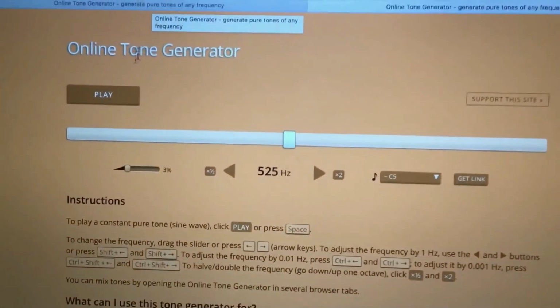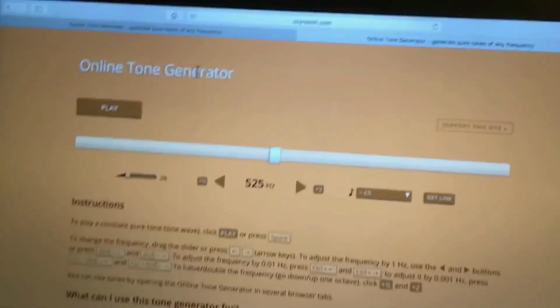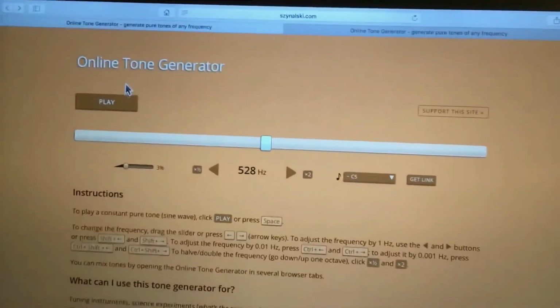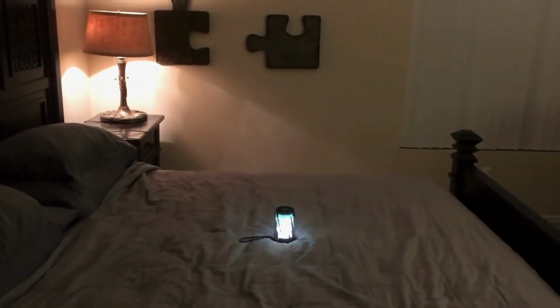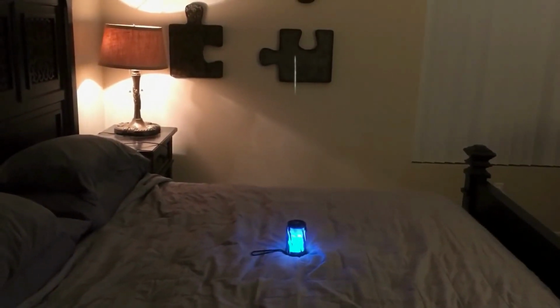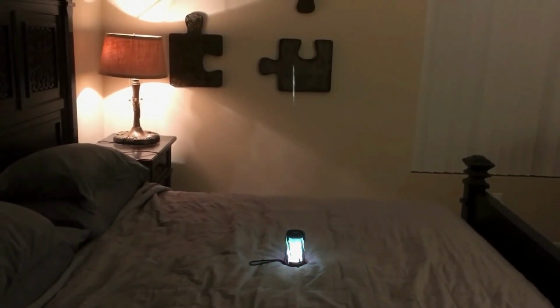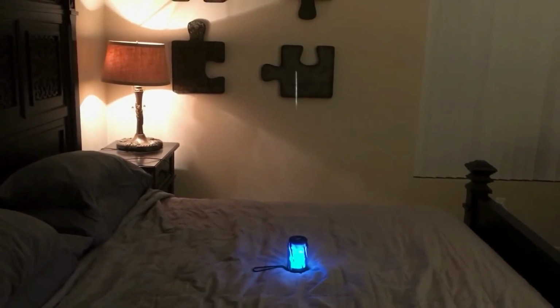Things happen much quicker when you're using pure tones rather than the other stuff I was using on YouTube, which had sounds mixed in with it. There we go, 528. And already you can see a much more stable fracture.